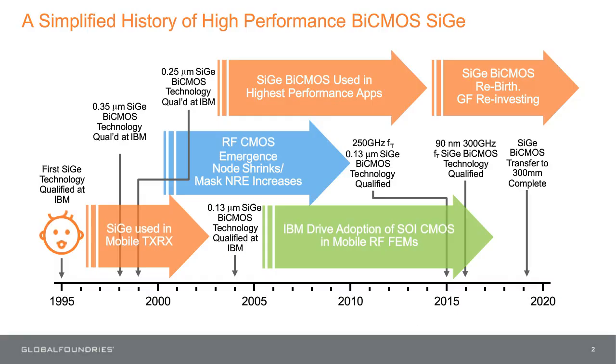If you look back over the history of silicon germanium, IBM was the original developer of BiCMOS silicon germanium chip technologies, with the first silicon germanium process being qualified right back in 1995. So long in the tooth, this is mature technology for sure. The immediate first adopter of this technology at that point in time was cell phones. It got adapted into transceivers for cell phones extremely quickly, and they spent 7 or 8 years shipping very high volumes of transceivers into the cell phone business at that point.